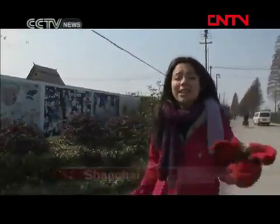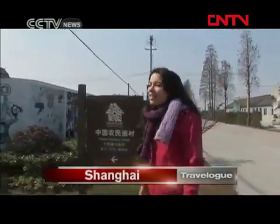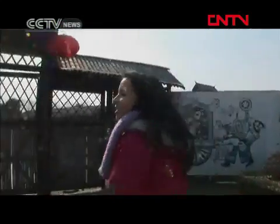We've come to the farmers' painting village. It's called that because, literally translated, it means that the farmers are the ones that do the painting here. So, an interesting technique I've heard they use.